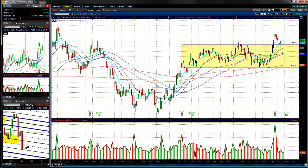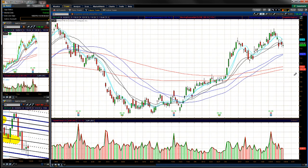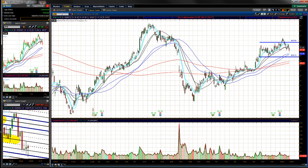I didn't bring up any of the banks. Let's go backtrack a little bit. Sorry about that. Goldman Sachs, one of the stronger banks out there, was holding this little 118 support. Just got to watch that 118 level. If it breaks below 118, expect a back test or a test of this 115.70 area, which lines up with the moving averages.